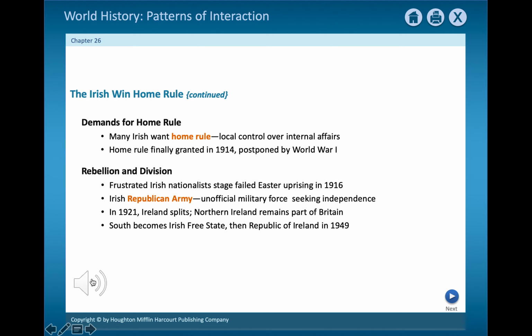In the late 1800s, some Irish pushed for complete independence. Most argued for home rule, the right to govern domestic affairs. The British government opposed this move. They were afraid that the Catholic majority would harshly treat the Protestants in the north.